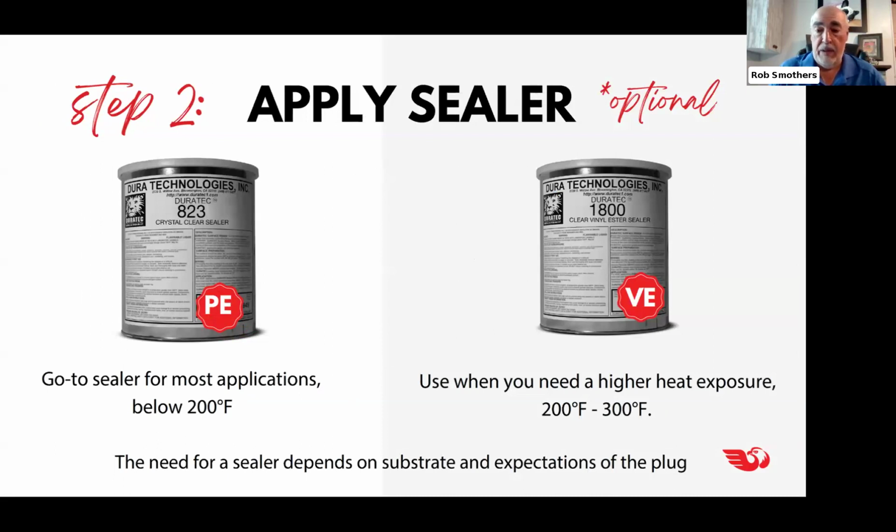It's just a tie coat that's going to help with the adhesion, especially on some parts where you're bonding those pieces together to build that plug, and you've got an epoxy paste down there. A lot of times, some of the primers don't really want to bond that well to an epoxy paste, so we put a sealer down as a tie coat, and that just helps give you better adhesion.